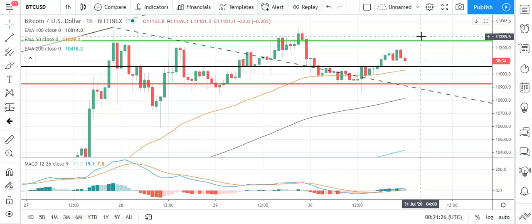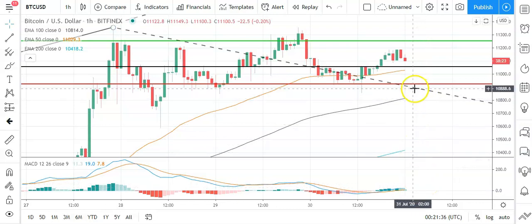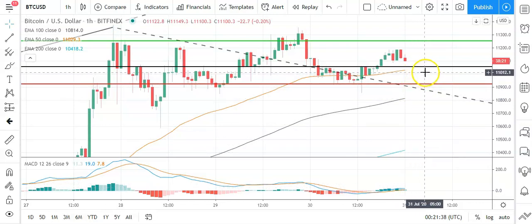cap the upside. Looking at the MACD, seeing a narrowing of the bullish histograms, suggesting a possible bearish crossover there, and we're seeing a slight narrowing of the 50 EMA against the 100 and 200. So avoiding a pullback through the pivot to sub 11,000 levels will be key through the morning.